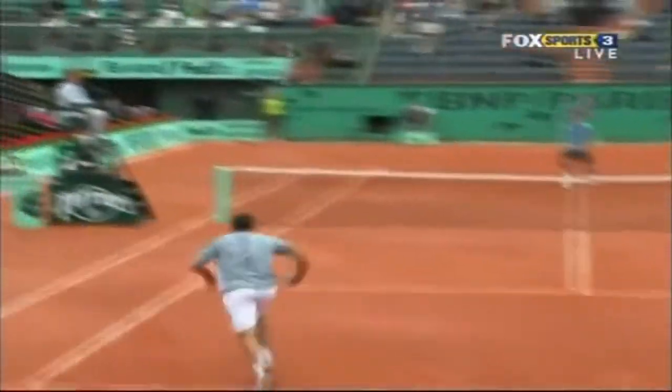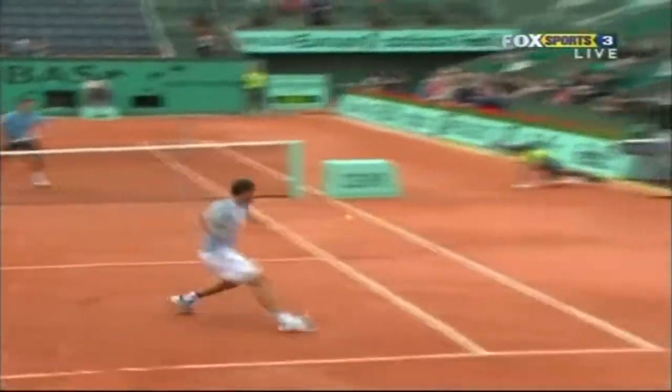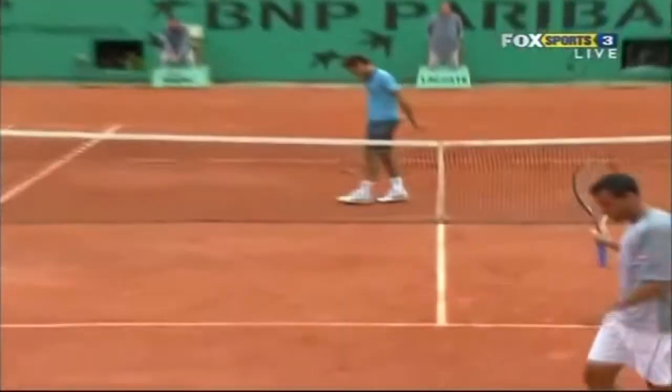Acasuso comes up with here. Look at this. This is beautifully done. Bit unlucky that it hit the tape twice before it went over. And that set up the shot for him.